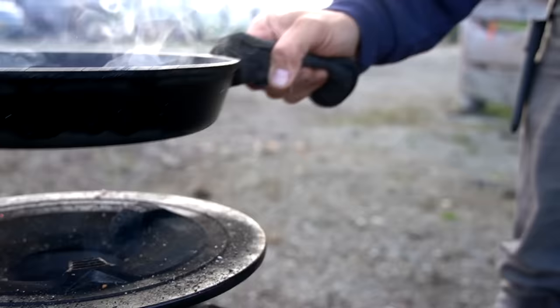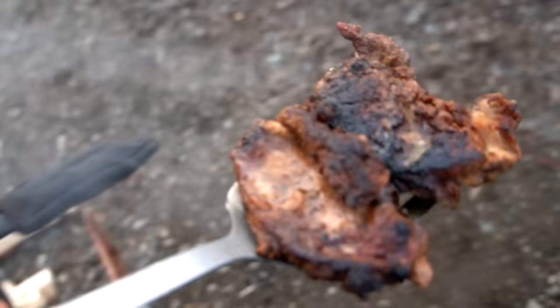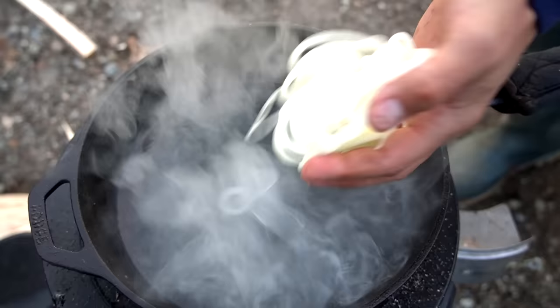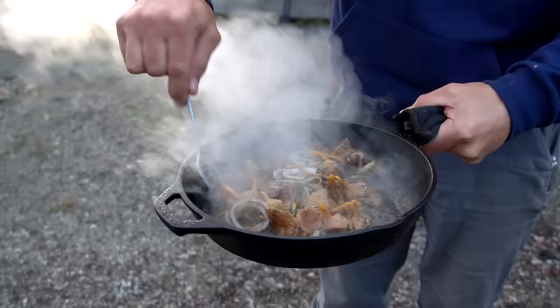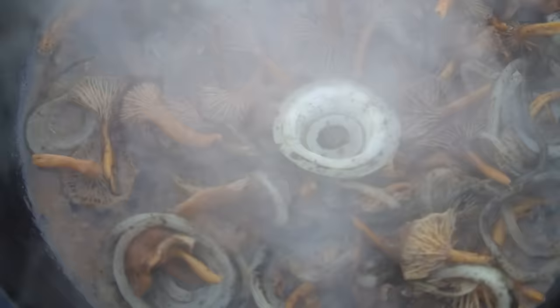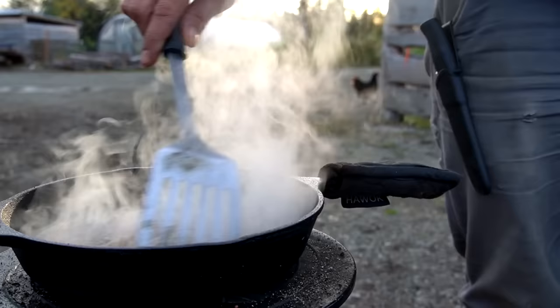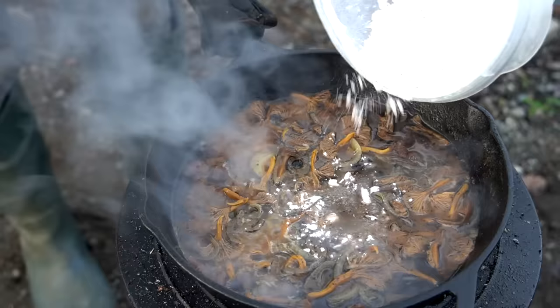I can smoke my eyes. Those sauteed. Look at all that juice in there. You know, some of that juice.